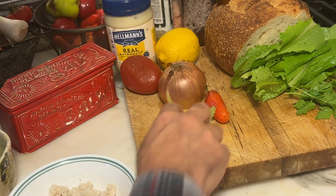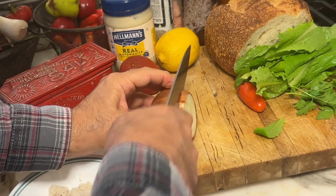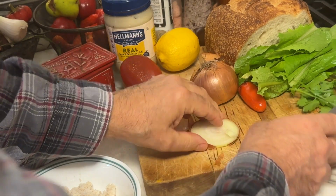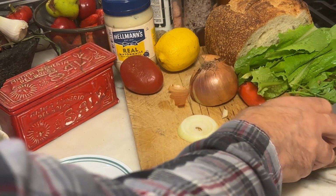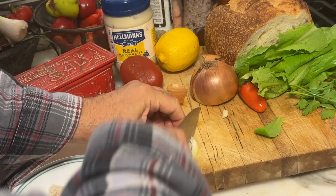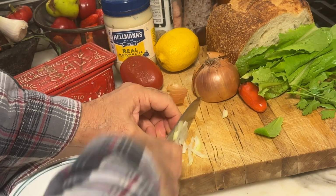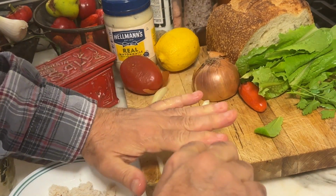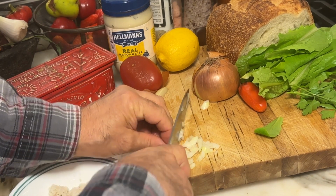Let's start with, I have a little bit of onion here that I cut, that I used over the weekend. Just take a little bit of that. Oh, I believe I have some celery in the fridge too. I'll get that. A little diced onion. Nice fine dice.